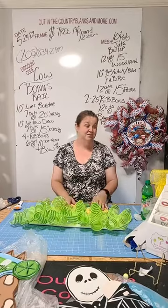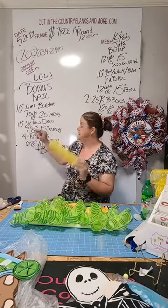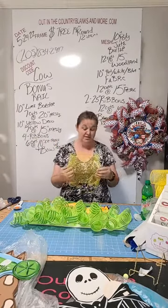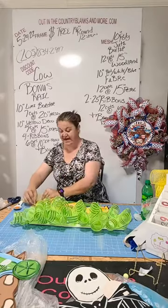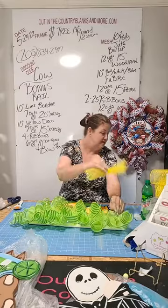All right, now to do our yellow. Same thing, we're going to do 10-inch yellow deco mesh, 7 cuts at 15 inches. So we're going to do the messy ruffle. And this is 5 inches shorter than the last. And it's just going to fit right in there top.